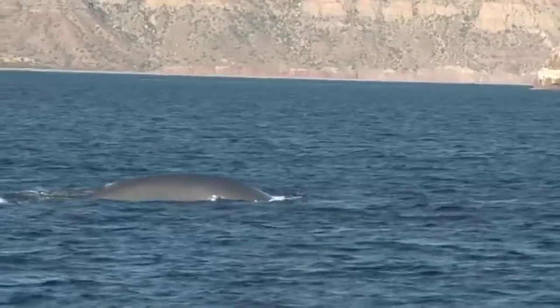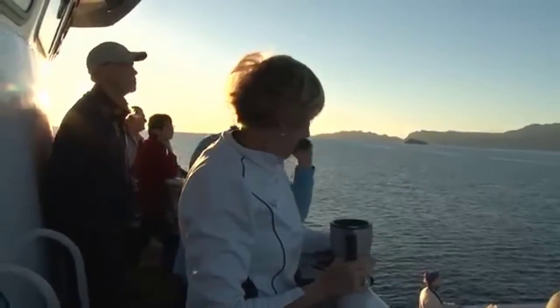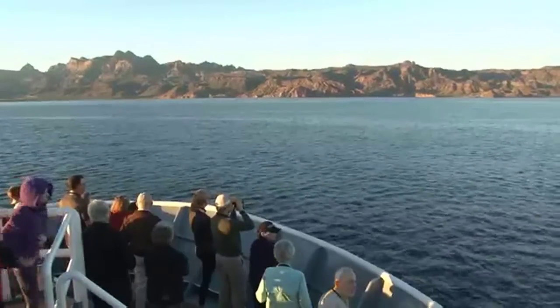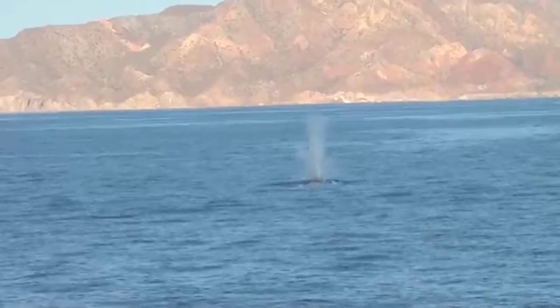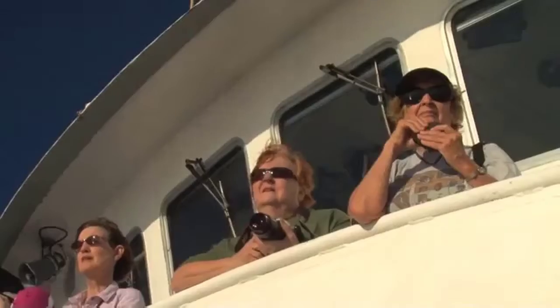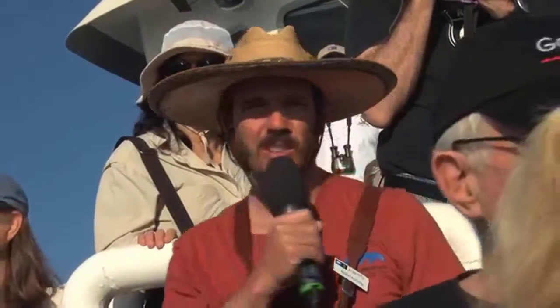Wow! On about an 8-minute dive or so. So usually that's the case, but every time a naturalist says that, it's like a 20-minute wait. Oh, there we go. Yes. 11 o'clock. Oh, yes. Rails up at 11 o'clock? These are our first blue whales of the season for us, and it's quite a treat. We have perfect conditions for whale watching and several whales in different directions.